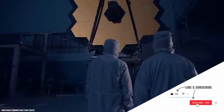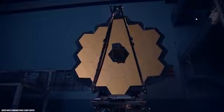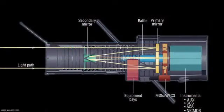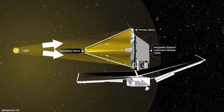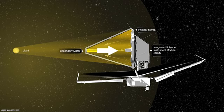Webb often gets called the replacement for Hubble, but NASA prefers to call it its successor. Webb will primarily look at the universe in the infrared, while Hubble studies it primarily at optical and ultraviolet wavelengths, though it also does have some infrared capability as well. Both Webb and Hubble are reflecting telescopes that conceptually work the same. Light reflects off a large primary mirror onto a secondary mirror, which sends it back through a hole in the primary mirror and into science instruments for analysis.